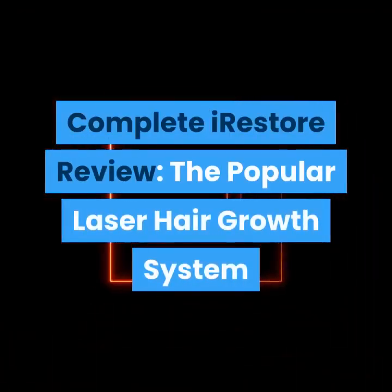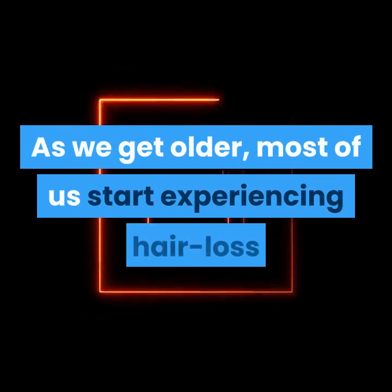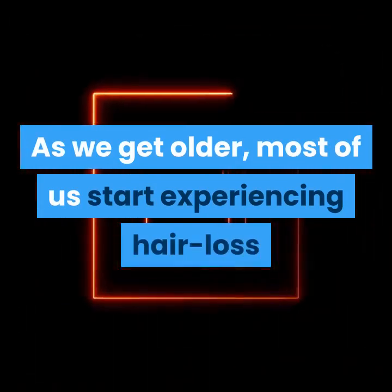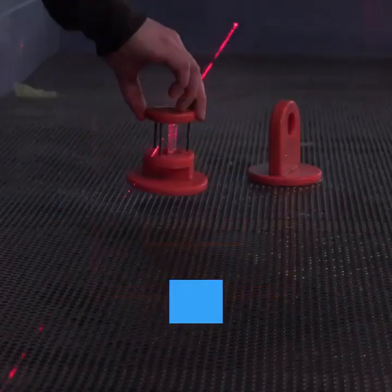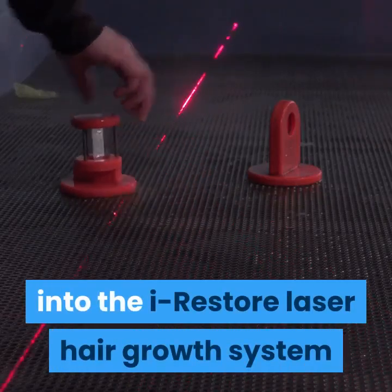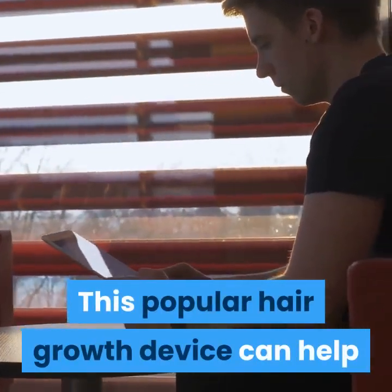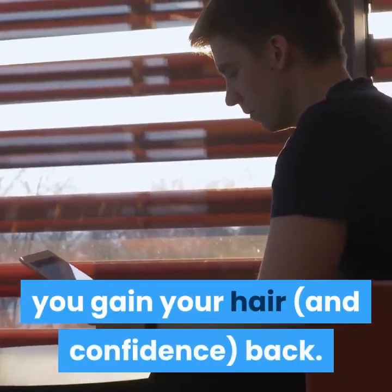Complete Irestore review, the popular laser hair growth system. As we get older, most of us start experiencing hair loss and thinning hair. That's why today we've decided to look into the Irestore laser hair growth system and see if that could help. This popular hair growth device can help you gain your hair and confidence back.